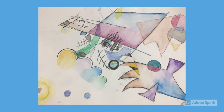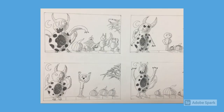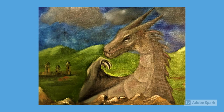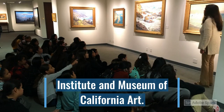In our classes, we work to build an open, supportive environment where everyone can share their point of view. Art classes give you the opportunity to spend time with other people who enjoy being creative. We also have opportunities to see art in local galleries and museums and to hear from art history experts.